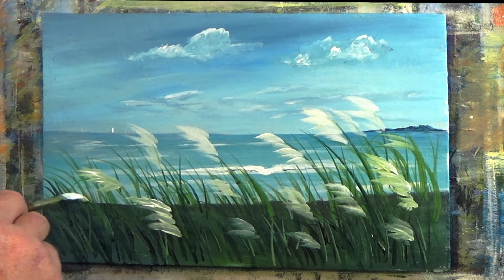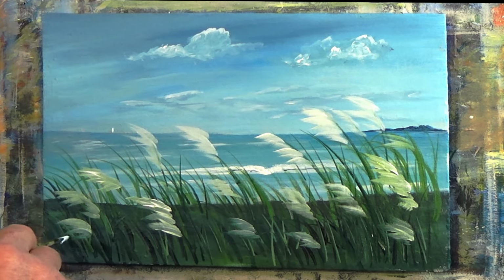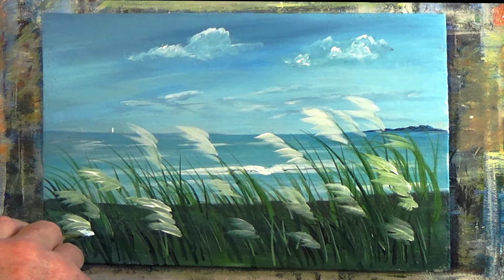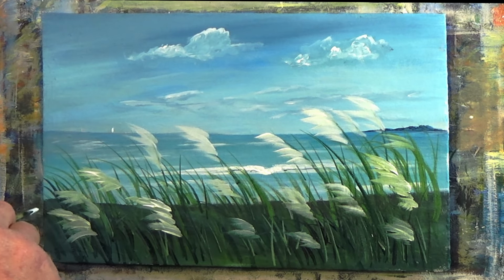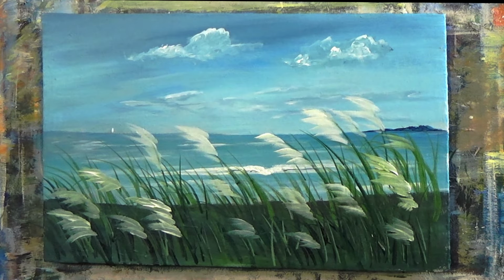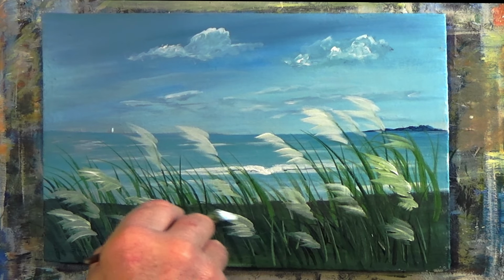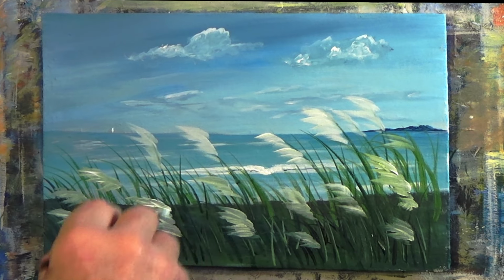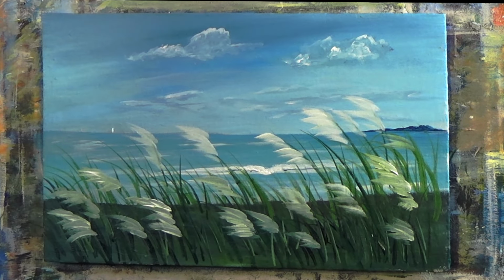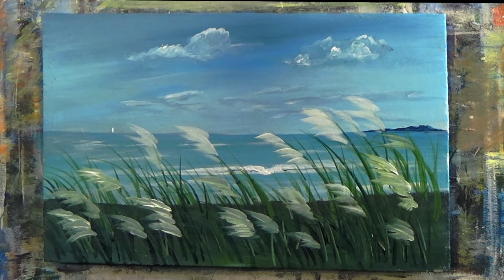There we go. There you go. Just the wind is blowing, and that's all it is. This is representing how do you paint wind? Where you paint things blowing in the wind. There you go. It's just a seascape there.